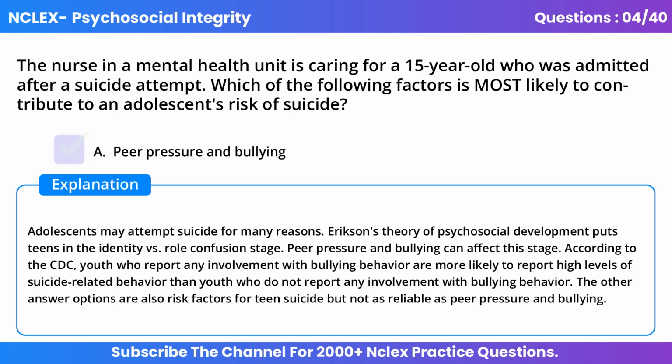Adolescents may attempt suicide for many reasons. Erikson's theory of psychosocial development puts teens in the identity versus role confusion stage. Peer pressure and bullying can affect this stage. According to the CDC, youth who report any involvement with bullying behavior are more likely to report high levels of suicide-related behavior than youth who do not report any involvement with bullying behavior. The other answer options are also risk factors for teen suicide but not as reliable as peer pressure and bullying.